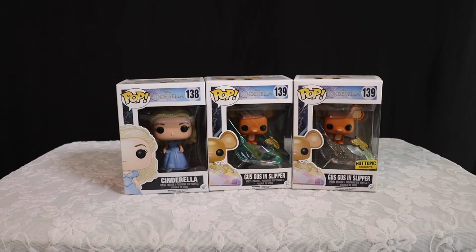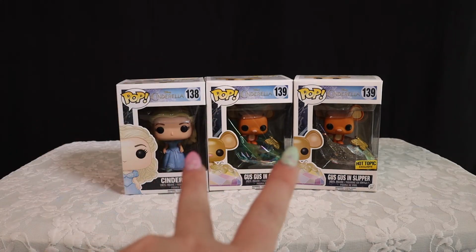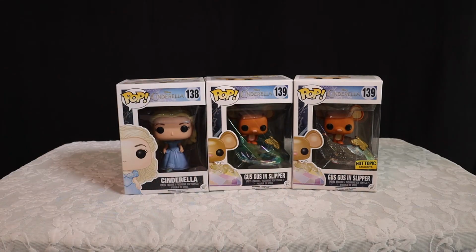This is another finished collection. It was very easy as there was only 2. We have Cinderella and Gus Gus from the live-action Cinderella that came out. I did manage to come across the Hot Topic one, where the slipper is glittery instead of just plain glass. So I picked him up, so I have the special one as well.